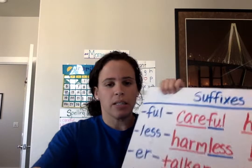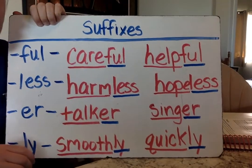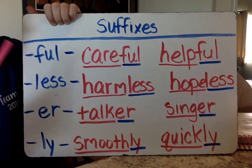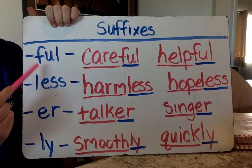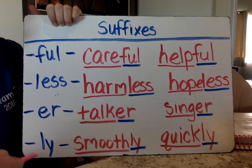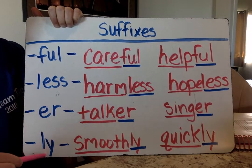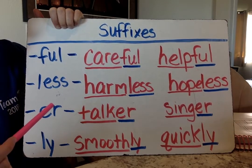A suffix is an ending. It goes at the end of a root word. So you can see here, we have several examples of suffixes. We have full, we have less, and we have ly. We have full, less, and ly. They come at the end of a root word.